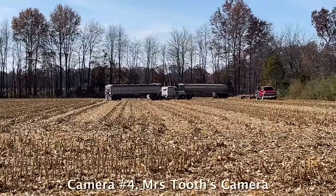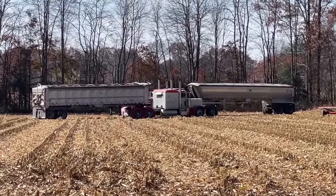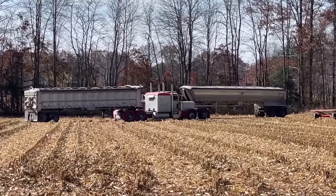All right, check it out. We got two semis at the same time. The one on the right just pulled in. They're getting a lot of corn out of here today. Having a really good year with the corn. That's good to see.